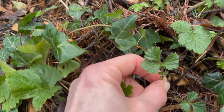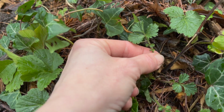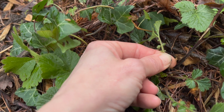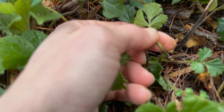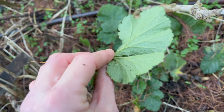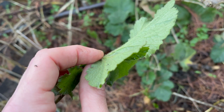The leaves are trifoliate, which means they have 3 leaflets, and further down the stem you'll often see pairs of leaves on one side of the stem. The leaves have fine hairs underneath. Let me see if I can pick some off to show you. They've got fuzzy hairs on the underside. Don't know if my camera's going to pick that up, but it might do.